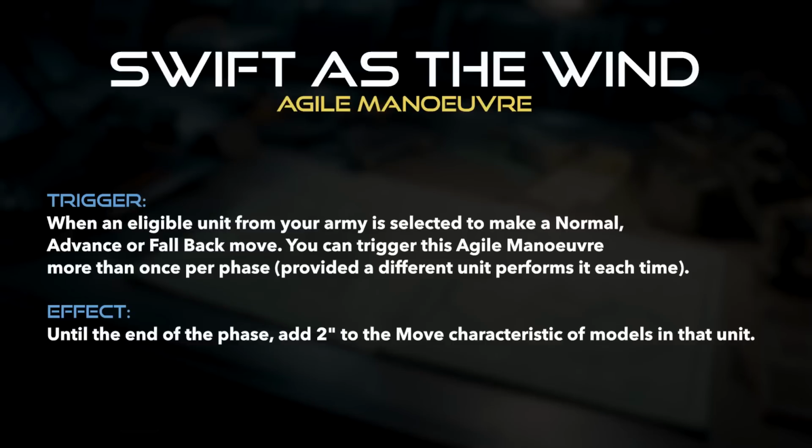And there are 6 different agile maneuvers. Unless otherwise specified, you can't use the same maneuver more than once per phase. And you can't target one unit with more than one agile maneuver in the same phase. So the first agile maneuver is the only one you can do multiple times in the same phase. It is Swift as the Wind.